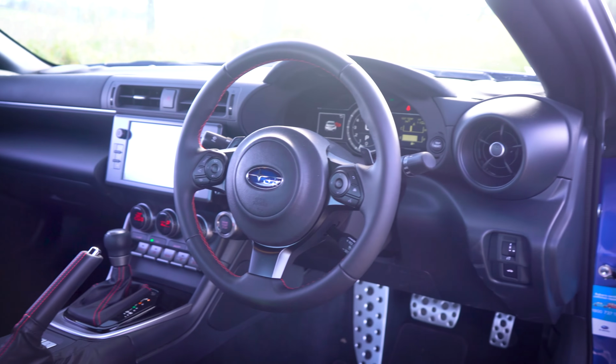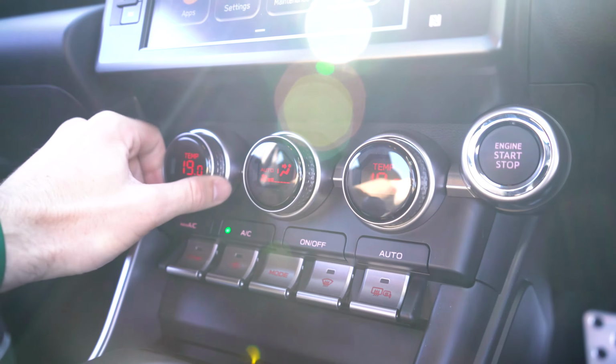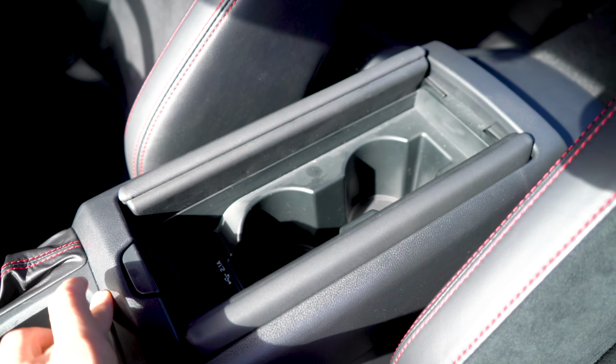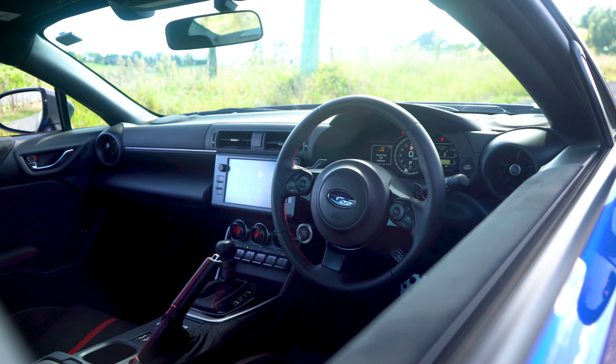Now, this has seen a pretty big improvement compared to the last generation. The biggest things being some slight difference in some materials that have been used, so it feels a bit more premium in here. There's a new center screen, there's a new digital display, there's some new dials for the climate controls, there's a new little cubby space in the middle, and that's really it. I really liked the interior space before, but it's just been elevated with the new generation.